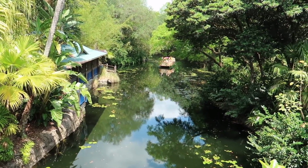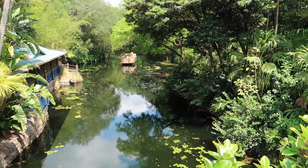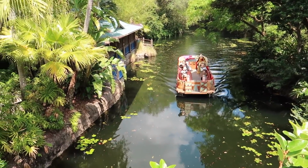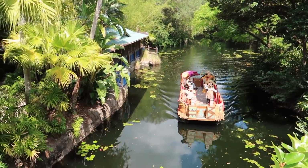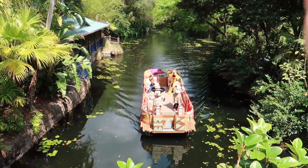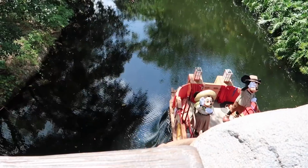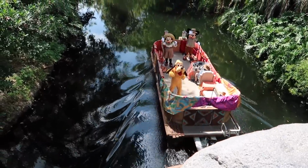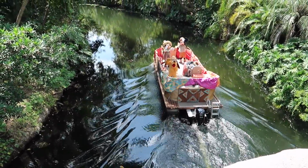It's Mickey and Minnie on a flotilla. Look, he's waving! Woo! Great way to be welcomed into the park. First we see an animal, and then we see Mickey and Minnie on the waterways. It just gets you in the right spirit.